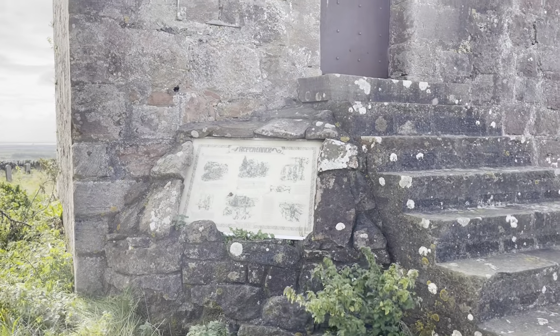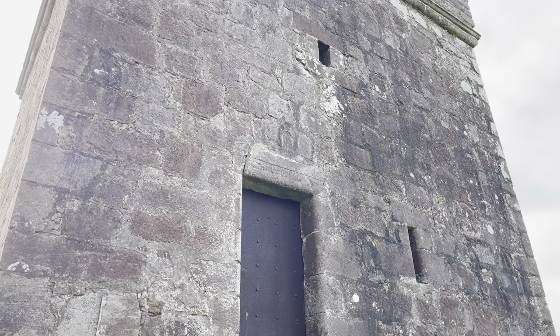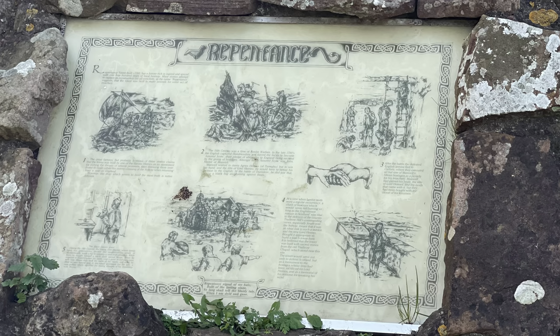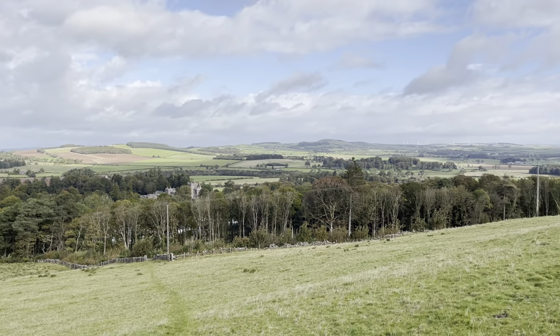So let's take a little bit closer look at Repentance Tower. The tower has a bit of a shaded history and it's believed to date back to around the 1560s. There's some more information on its possible origins at the base of the tower. After we'd had a look round, we wandered back down the track and back to the campsite.